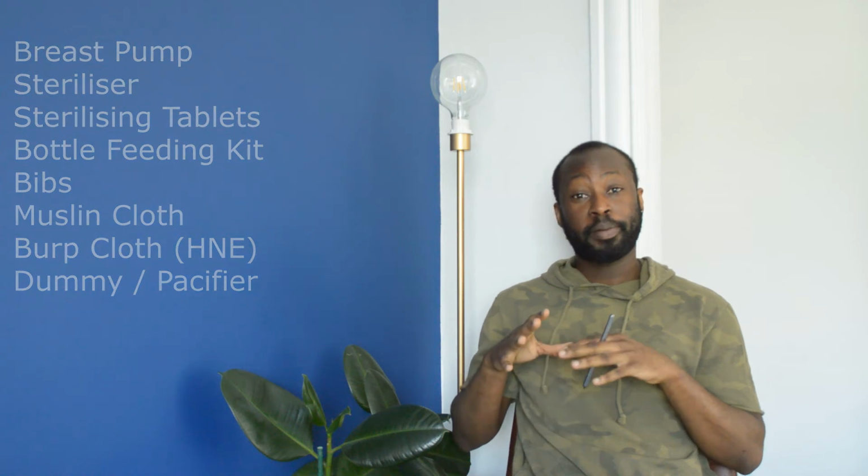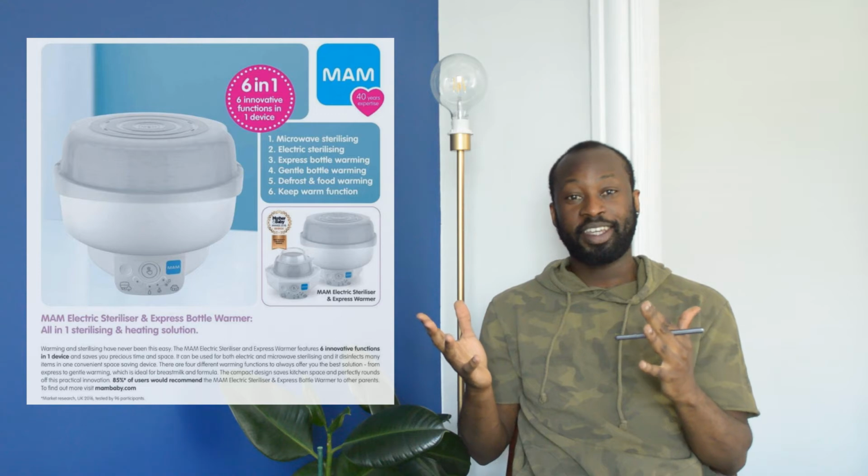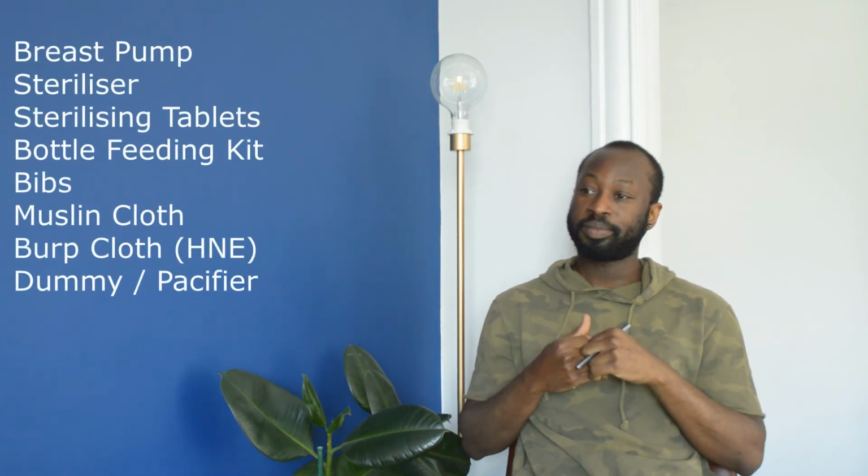We went for the Mum 6-in-1. I really love that because it's almost like a starter pack that they give you. Not only do you get the ability to sterilize using your microwave or a normal electric sterilizer, you also get a set of bottles, they give you a pacifier, and they also give you a food warmer as well, and all that is in one set. It's a fantastic piece of kit, and once again, you can buy that secondhand. Don't need to buy that brand new, but they always have deals spread around the place, so do your due diligence and you will be able to find a pretty good deal.